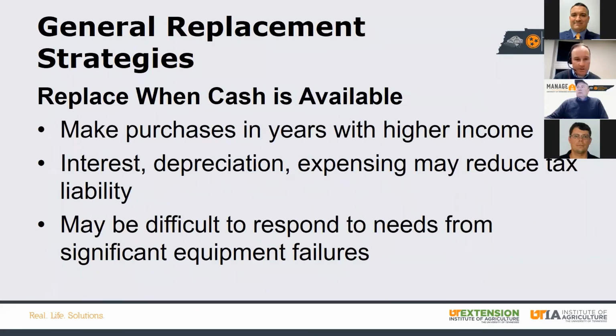Okay, we could replace when cash is available. This one can be a little tricky, because if we're waiting for that good year to replace the thing that might be causing us the operational efficiency issue, then we may never get there. And it may make it very difficult to respond to significant failures. If we have an engine that goes in a tractor, something like that could be very expensive. It may make it difficult to respond when we have a significant failure at a time of year when we need to be engaged in important field operations, planting, harvesting.